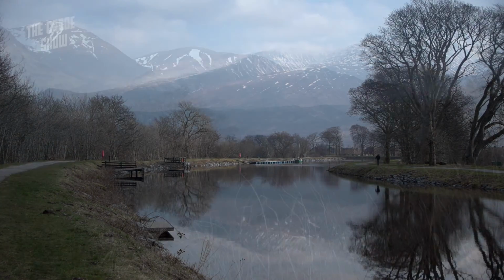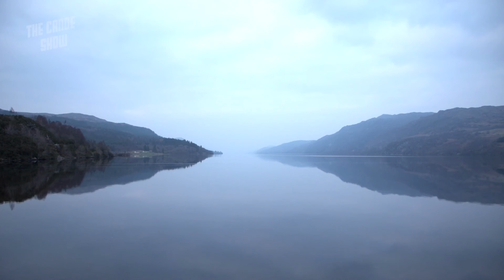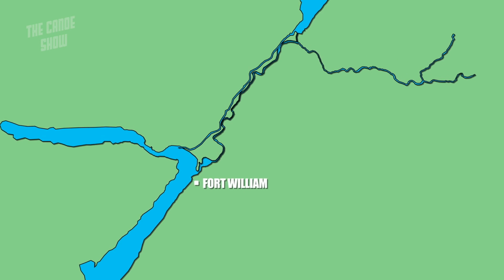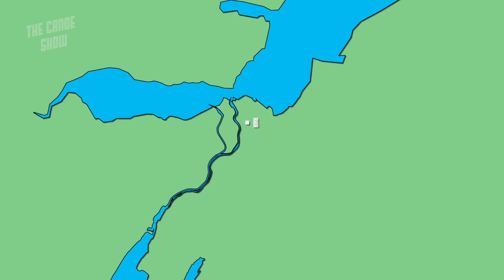This stunning 60-mile route passes through some of Britain's most jaw-dropping landscapes, with views of its highest peaks and expansive lochs. The Great Glen Canoe Trail follows the Caledonian Canal from Fort William in the west, through Fort Augustus at the tip of Loch Ness, to Inverness on the east coast.